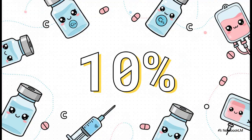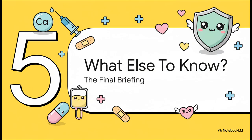And just so you know what you're looking for, when you're drawing up that dose, you're almost always going to be working with a 10% solution. It usually comes in a 10 milliliter vial, which makes the math pretty easy. That's 100 milligrams for every milliliter. All right, we are almost there. Let's cover our final section.